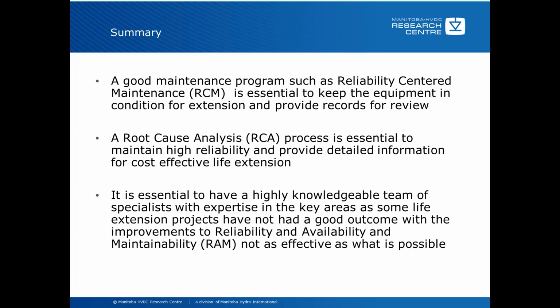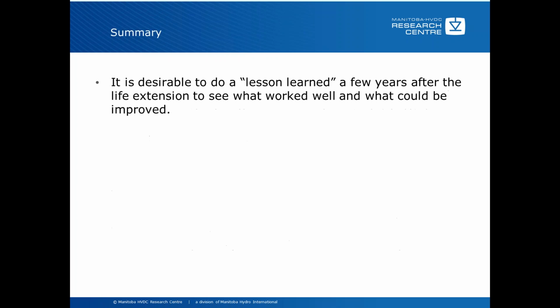It is essential to have a highly knowledgeable team of specialists with expertise in the key areas, as some life extension projects have not had a good outcome, with the improvements to reliability, availability, and maintainability not as effective as what is possible. It is also desirable to do a lessons learned a few years after the life extension to see what worked well and what could be improved. This is rarely, if ever, done, but if you're continuing to do these types of processes, it would be useful to learn what you did well and what didn't go so well, so things can be improved for further analysis on life extension.